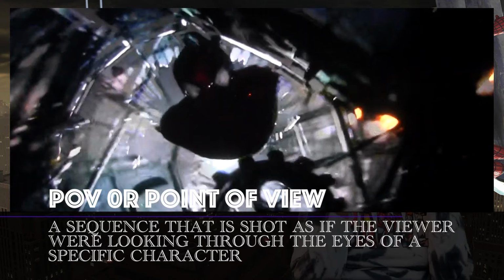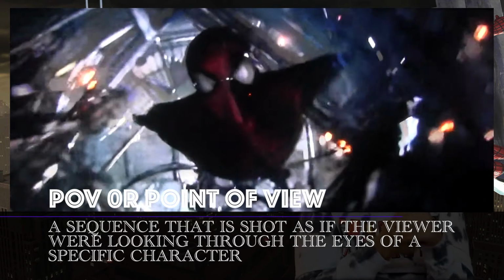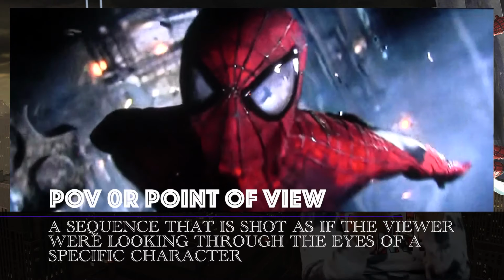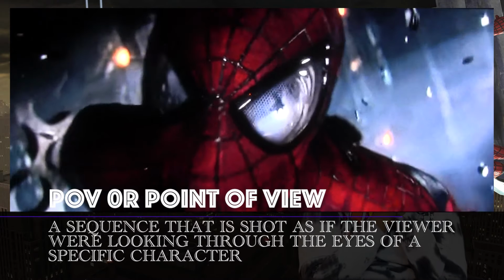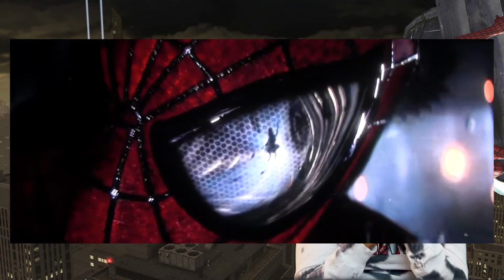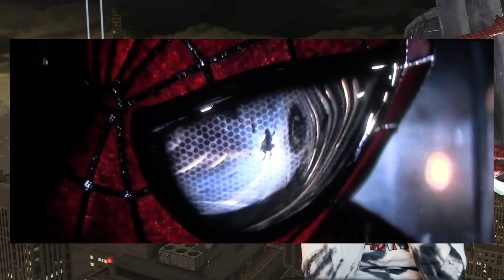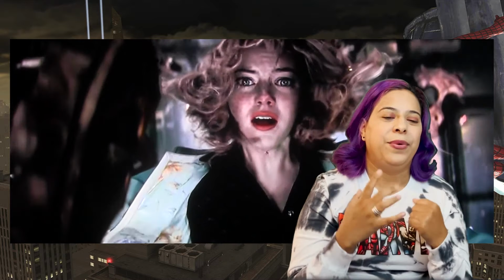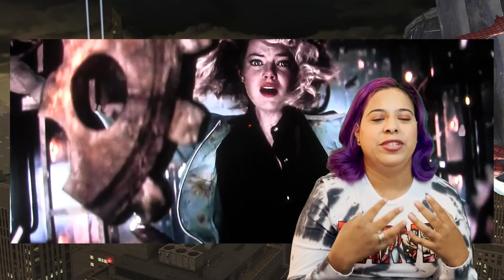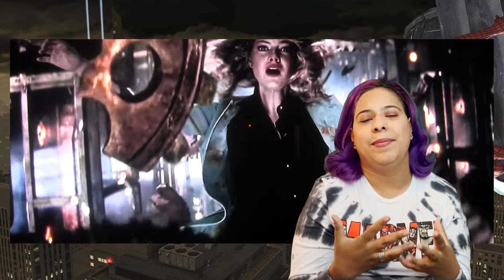I love this POV because it very much gives you hope. It gives you this idea that he will save her. Oh my god. And then the close up to the eye and it reflecting Gwen's fall is just so beautiful. And then you do a zoom cut to Gwen's face. So this is a mid-shot close-up of her expression when she realizes he's not gonna be able to save her.